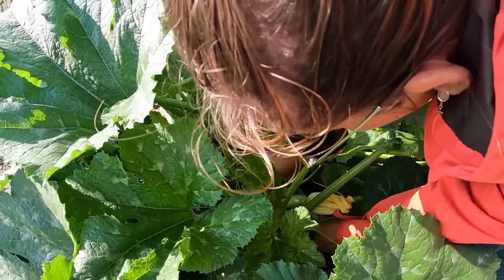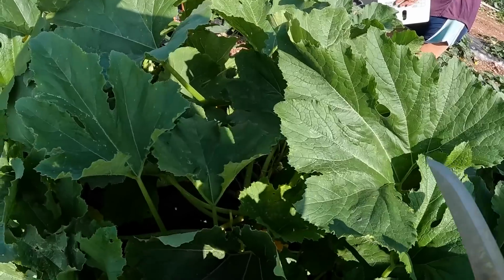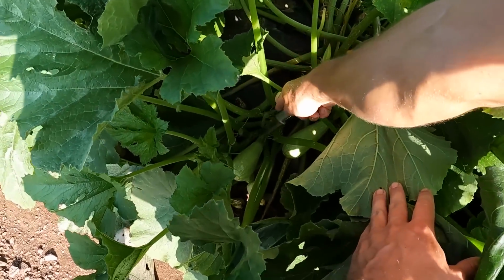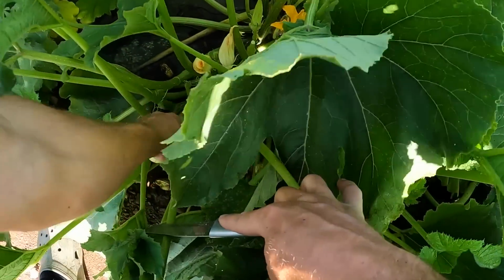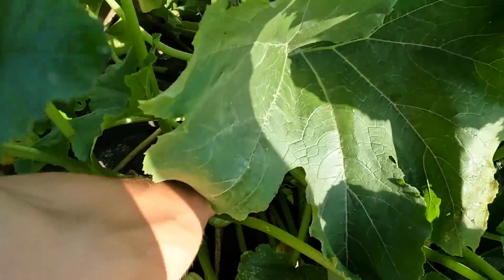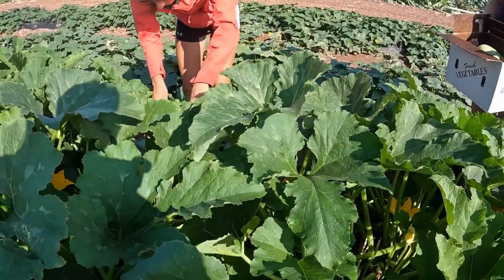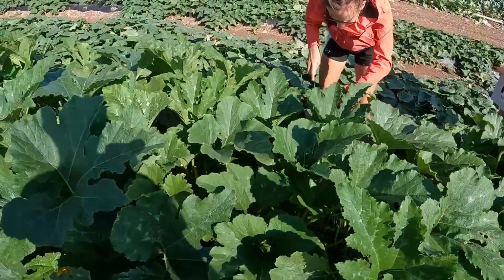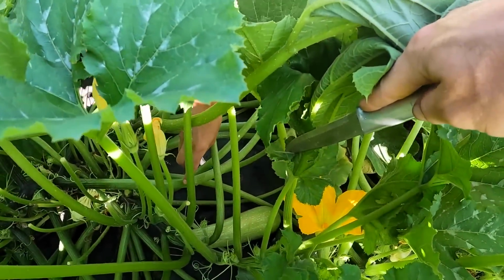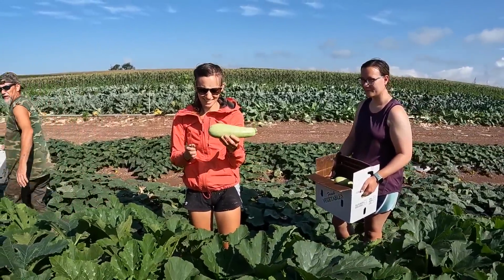Sammy's picking a Lebanese right now. She's wearing a jacket just because these leaves scratch your arms all up. That's like perfect size right there. There's one. How big that is. That's perfect. A lot of people want them that size now. Really? Yeah.